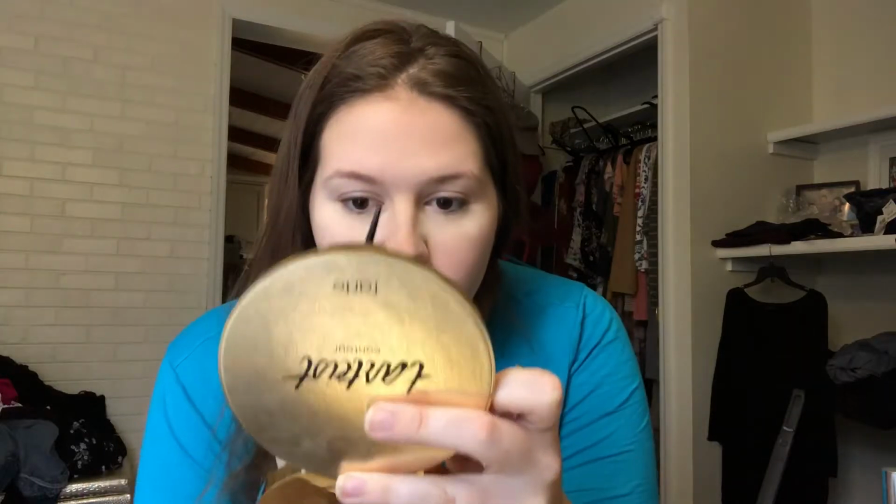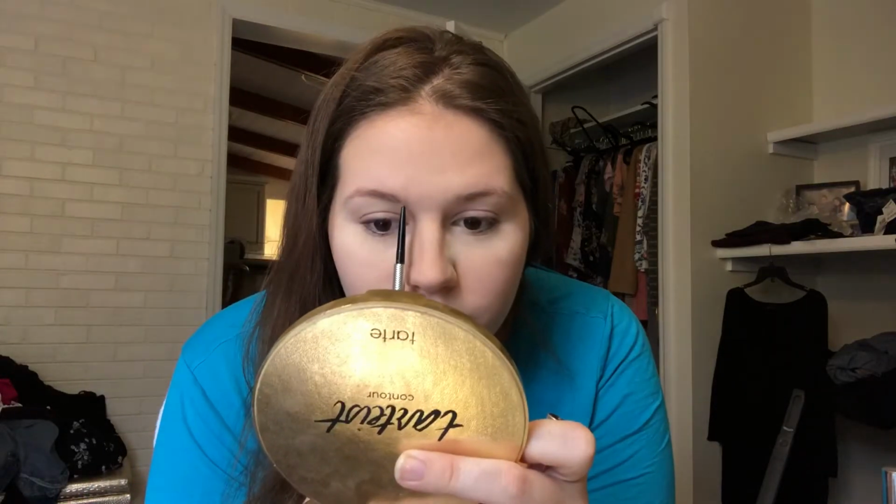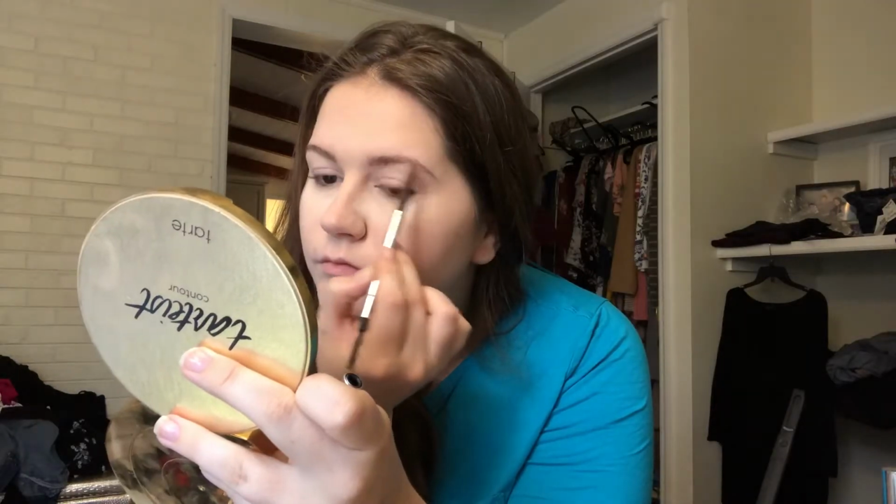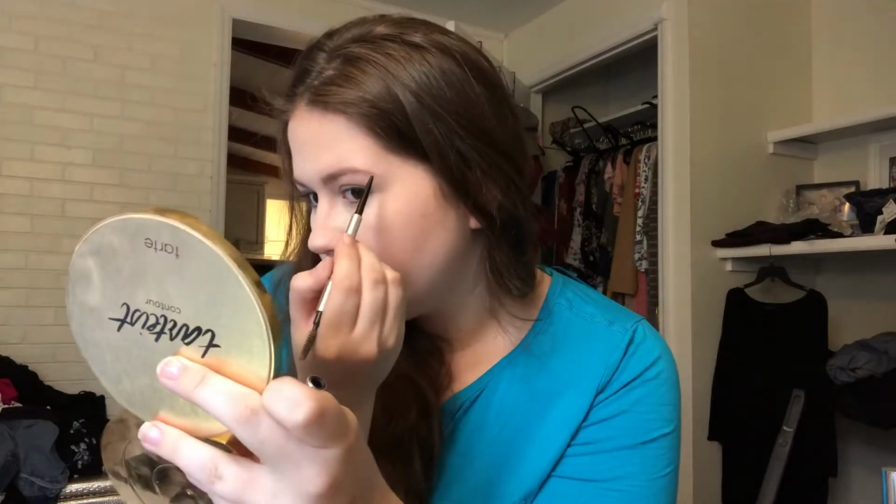Next, I'm going to start my forever long and pitiful brow routine. I haven't done makeup videos in a while, and to be honest, I've been going pretty simple on my makeup. I don't like my eyebrows. I'm just trying to work with what I got. I don't know how to fix it. So any tips, you can leave those in the comments below.